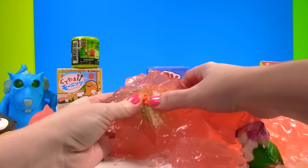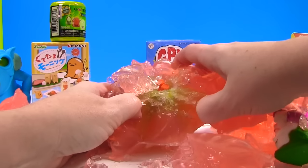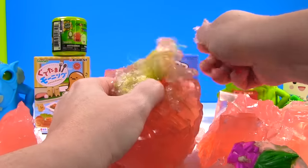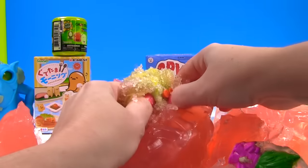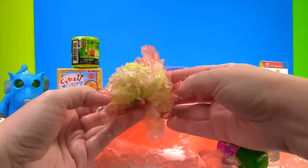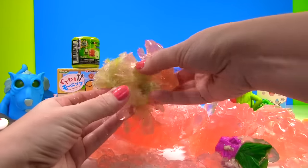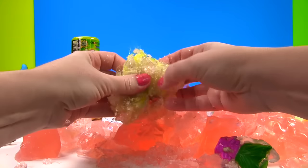Wait, I see feet. What are these feet? We must get it out of here. Is that Fuzzbert trapped in our brain? Oh no, he's just covered in brain. Oh no, look at Fuzzbert. What has happened to him? He is covered in brain goo.